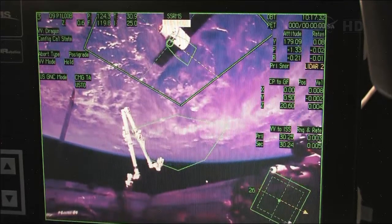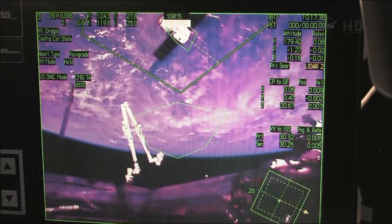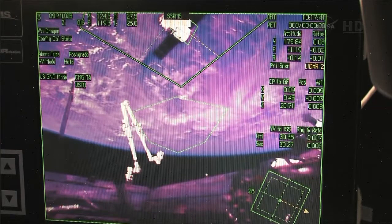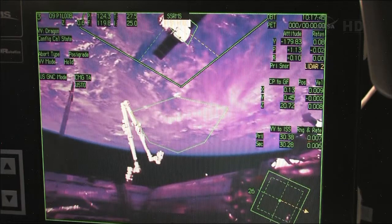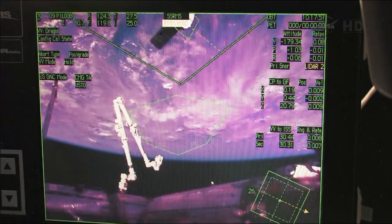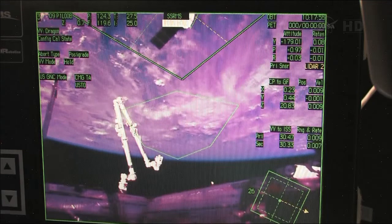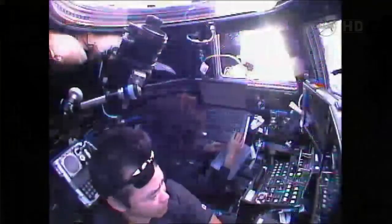Right now, the teams both in Houston and at SpaceX's control center in Hawthorne, California, are conducting the go, no-go to leave this 30-meter hold point and proceed on up toward the International Space Station to a distance of 10 meters. That'll be the capture point for Dragon. As you can see there, the station's arm is poised and ready for operation by Aki Hoshide. He will be the one at the controls as the arm reaches out and grabs onto Dragon at that 10-meter hold point.